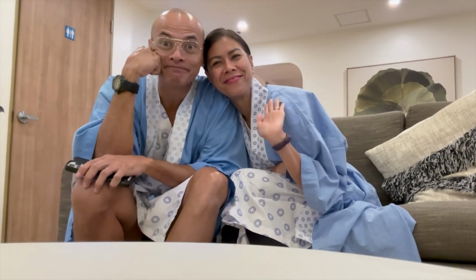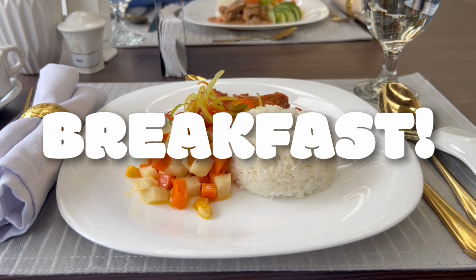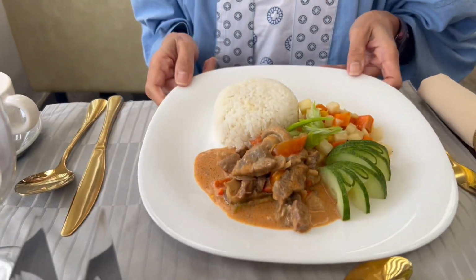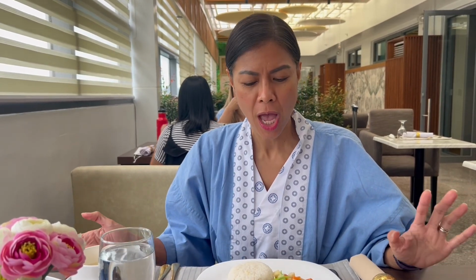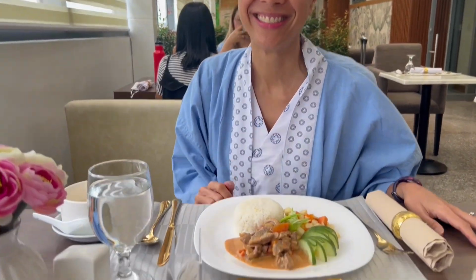And after the first round of tests, it's time for a morning treat. Breakfast. What you got? Oh, well, I got beef stroganoff. I'm so excited to eat because I'm so hungry. Syempre nag-fasting. And then got some soup. We've got another procedure tomorrow, which is a colonoscopy, so we're avoiding fruits and vegetables for now. And I didn't realize how much I love fruits and vegetables, kaya we're not going to be eating that today.